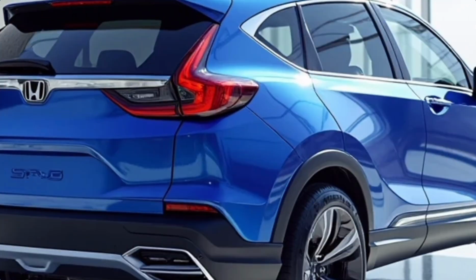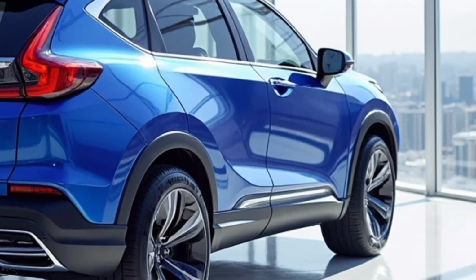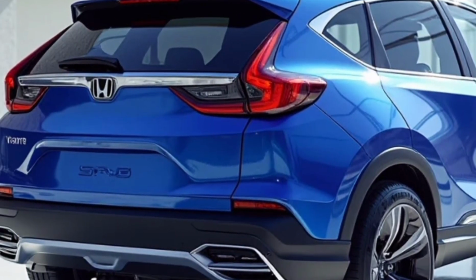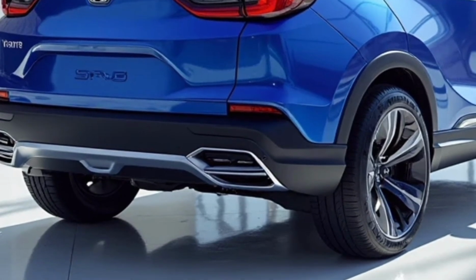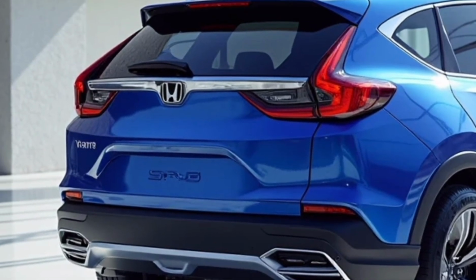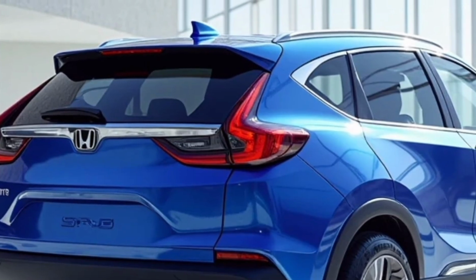Critics and enthusiasts alike are excited because this SUV shows that Honda is finally making a bold statement in the EV sector after being relatively cautious in the early years of electrification. By combining its engineering expertise, design philosophy, and a deep understanding of consumer needs, Honda has managed to craft a product that feels authentic and forward-looking at the same time.